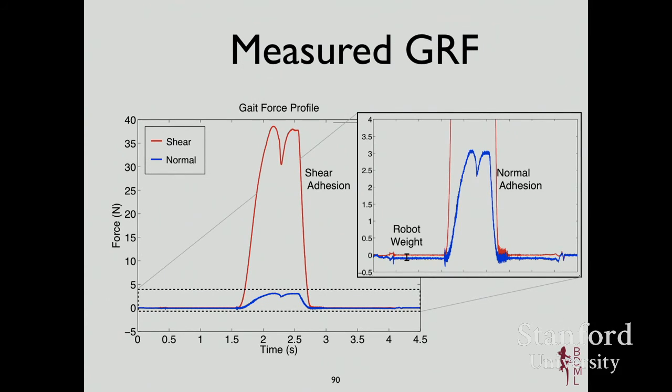Great. Here's the ground reaction forces we measure. Red is shear. Clearly we have a ton of shear capabilities. Interestingly, blue is the normal force. So here we see the robot driving onto the platform, and here's his weight difference from the start there. So that's the robot weight.